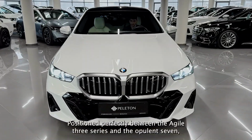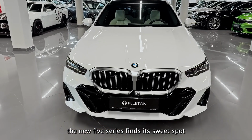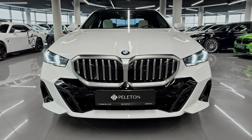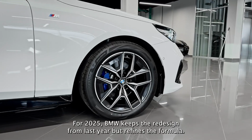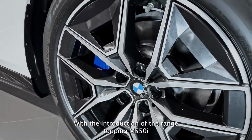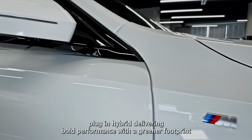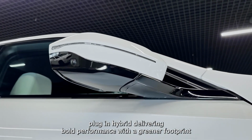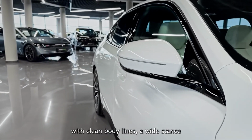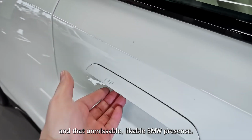Positioned perfectly between the agile 3 Series and the opulent 7, the new 5 Series finds its sweet spot: sophisticated, spacious, and subtly sporty. For 2025, BMW keeps the redesign from last year, but refines the formula with the introduction of the range-topping 550e plug-in hybrid, delivering bold performance with a greener footprint. Visually, the 5 Series stays sleek and modern, with clean body lines, a wide stance, and that unmistakable BMW presence.